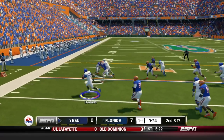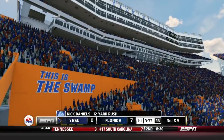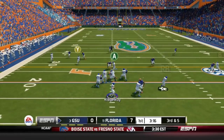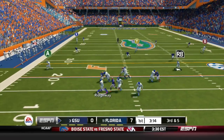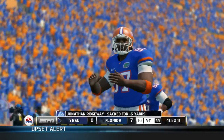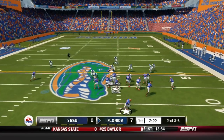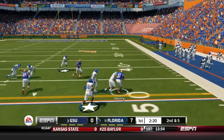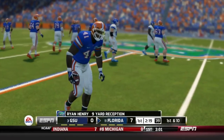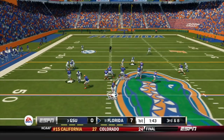Back to our game. Panthers get another shot here. Handoff to Nick Daniels, and Daniels will gain 12 on the carry. Third and medium now, and Ridgway, well, he can't find anybody open, and the pressure will get him. Sacked for a loss of 6, and the Panthers are 3 and out again. Gators take over 2nd and 5, and the quick pass to Ryan Henry goes for a first down. Into Georgia State territory now.